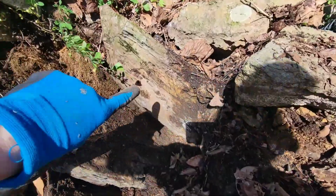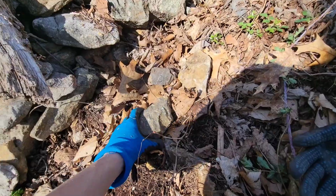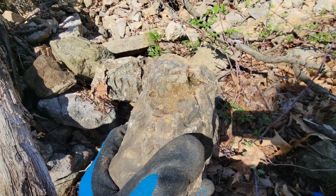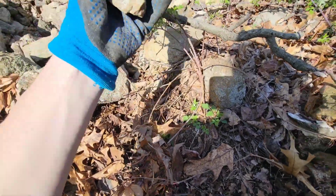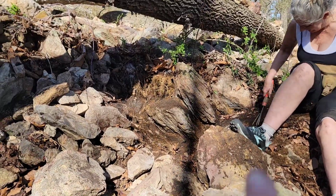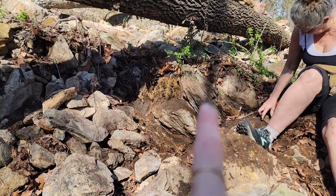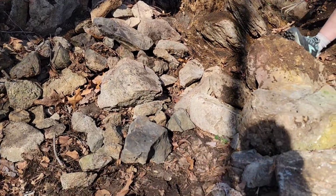There's that big one. Okay. Oh, I can't get at that. Beautiful. Look, here's another one under here. See? Now, what I don't know is if this... So that is one, right there, one giant log of petrified wood. You should send a picture of it to Jay.